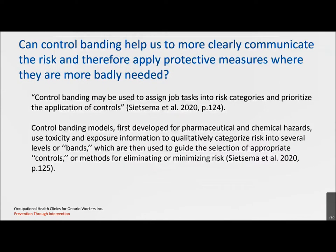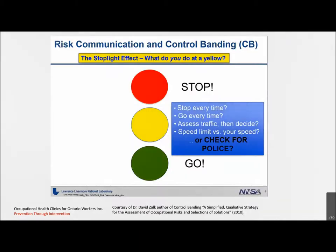I just want to quickly touch on control banding. Control banding isn't new, it's been around for many years, but it can really be applied to this situation around coronavirus. Control banding is really about banding the risks into different risk levels. So think about red being the stop traffic light, amber meaning you have to be very cautious, and green meaning go. I think that's a good way to show what control banding is about. Where do we put most of our effort? We want to put strong controls in red, and be very precautionary around yellow.